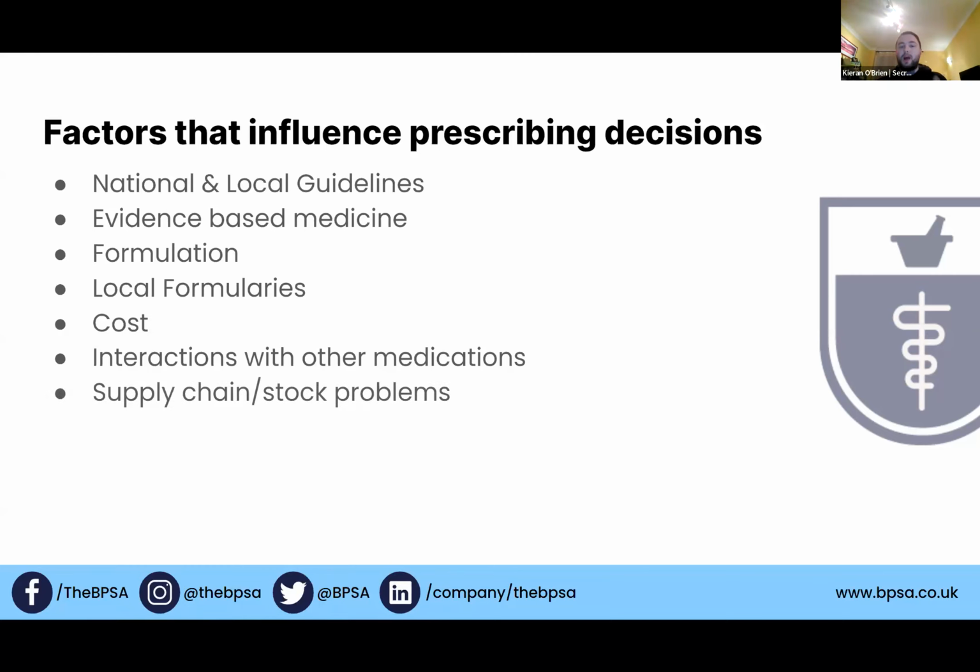We then have supply chain and stock problems. Massive issue in any sector, I think we all will agree. And very often what we prescribe is completely influenced by what we can get. There will be times that you have to change medications because you cannot get a certain item. And it's just how you communicate that with the patient, making sure that they understand if it's a long-term or a short-term switch and the implications that will have.